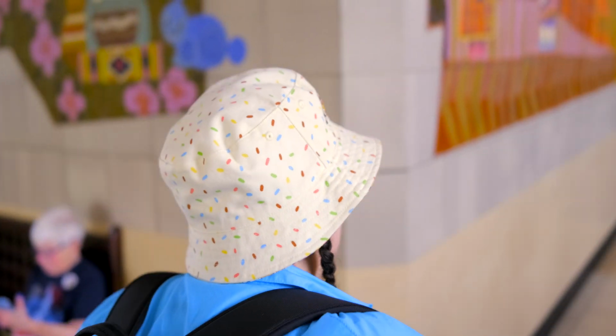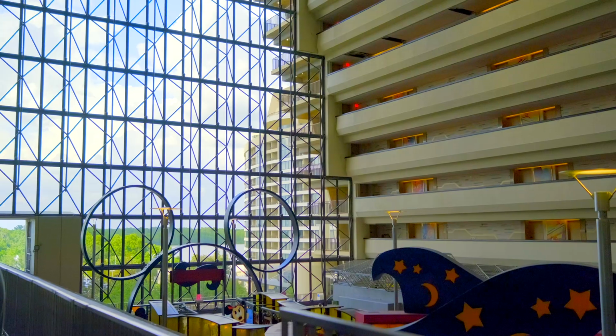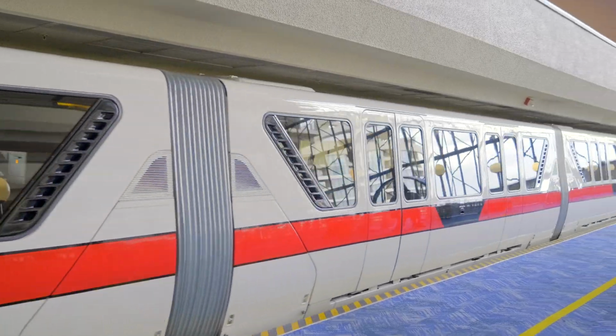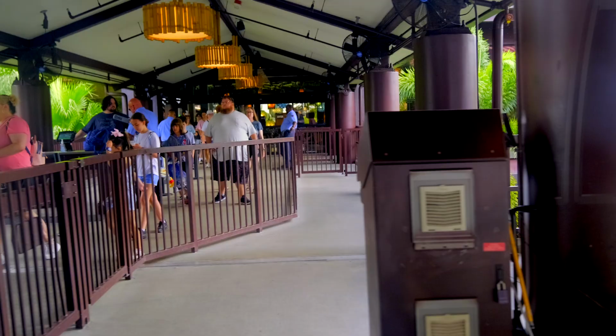Now we're headed over to the Polynesian, which is like the vacation home of Dole Whip. And we're gonna see if they have anything special for Dole Whip Day. Let's go, on the monorail. Yeah, we went for a cast preview and we got stuck.